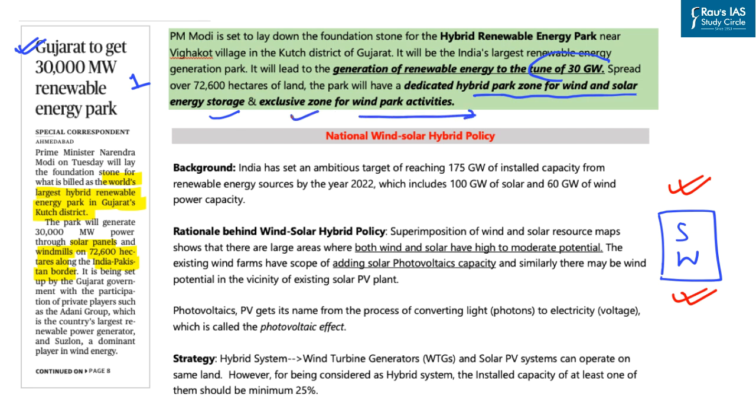Now, in this regard, we must also know about National Wind Solar Hybrid Policy of Government of India. Now, India has set an ambitious target for itself to reach 175 gigawatt of installed capacity, especially from renewable energy sources such as wind, water, solar energy, etc. And this has to be achieved by the year 2022. Now, with respect to achieving 175 gigawatt of installed capacity, 100 gigawatt has to be achieved through solar energy and 60 gigawatt has to be achieved through wind energy.